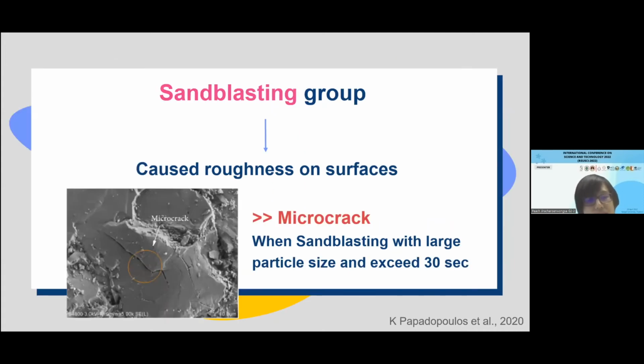Sandblasting is blasting of aluminum oxide particles to the surface of the material, increasing the surface roughness and surface energy, increasing the bond strength between the ceramic and adhesive. However, Papadopoulos' study in 2020 shows that crack formation in the material has been observed with larger size particles of 120 micrometers, and the duration of the procedure should not exceed 30 seconds. Therefore, consideration of the size of particle and duration of the sandblast is recommended.